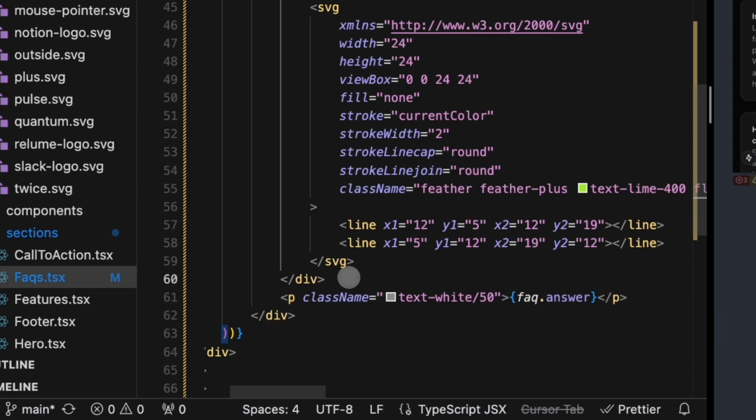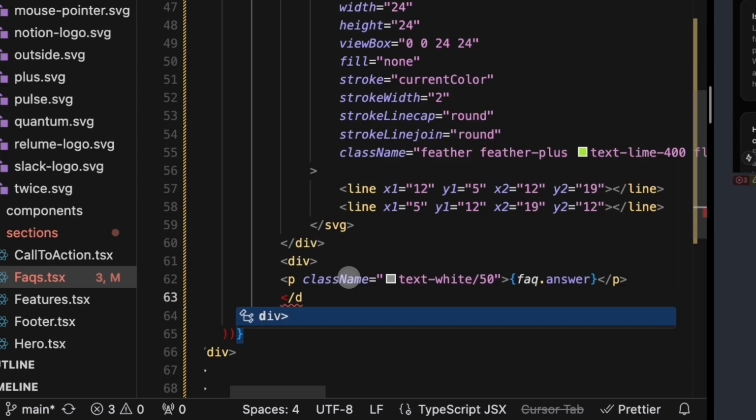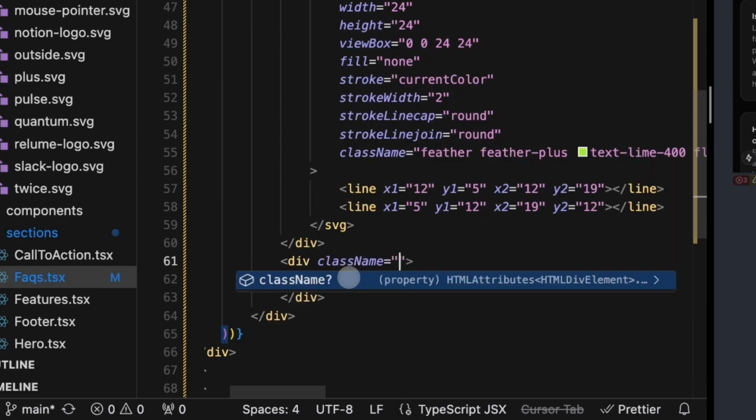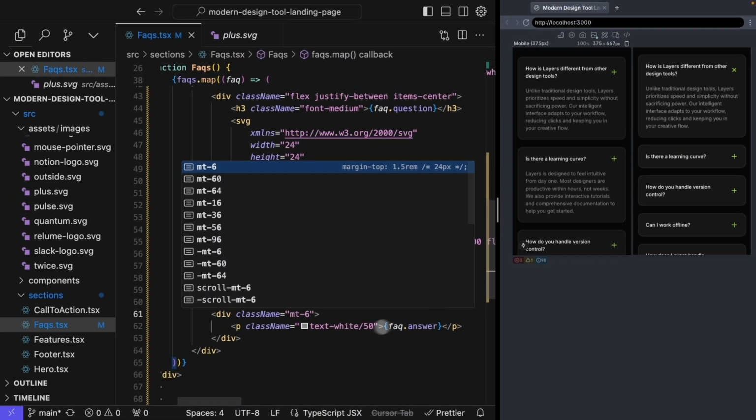Now we'll probably want to wrap this paragraph in a div because we are going to be animating this in the future. So I'm going to go ahead and do that. And that div is what's going to provide the spacing as well. So I'm going to say MT6, and that should give that the right amount of spacing.